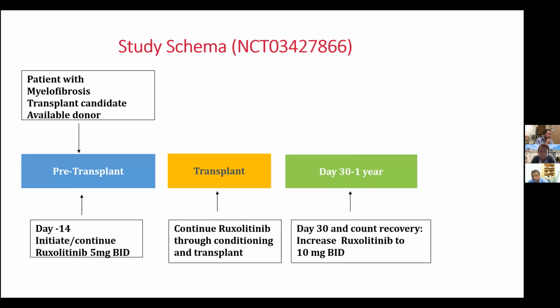It included patients with myelofibrosis, both primary and secondary. Pre-transplantation, they would start the drug at 5 milligrams, which is a lower dose, around day minus 14, continue it with the conditioning regimen, use it in the post-transplant period, and reevaluate the patients at day 30 post-transplantation, at which time, if the counts have recovered, we bump them up to the 10 milligrams BID dose, which is what we use in our GvHD setting.